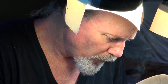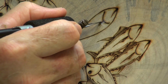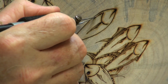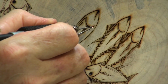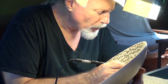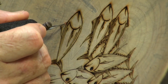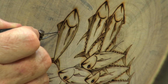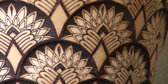What I do is pyrography. The translation is writing with fire. It's a power source that's connected to a pen, just little touches of the wood to create art on turned wood. It's mostly design. Some are a little more artistic and detailed, and others are a little more design-like. I'll go anywhere a good design will take me. It could be ahi, it could be koi, it could be an Art Deco design, or just simple spiral designs.